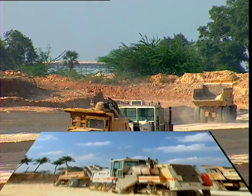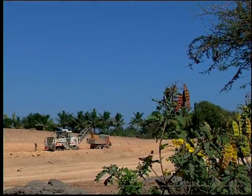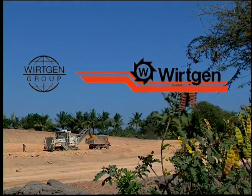If you're looking for innovative rock cutting technology in open cast mining, earthworks and rock removal, then you can place your trust in Wirtgen surface miners.